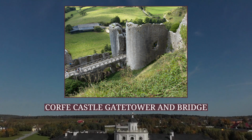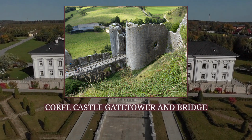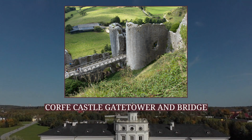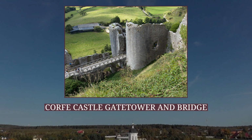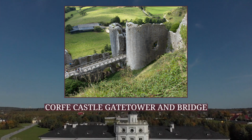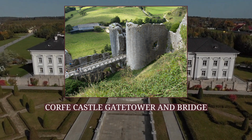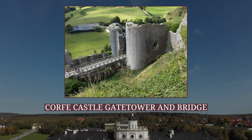Sitting as it does on a hilltop, Corfe Castle is one of the classic images of a medieval castle. However, despite popular imagination, occupying the highest point in the landscape was not the typical position of a medieval castle. In England, a minority are located on hilltops, but most are in valleys. Many were near important transport routes such as river crossings.